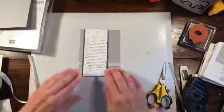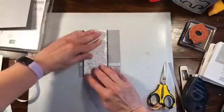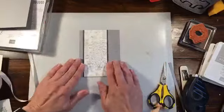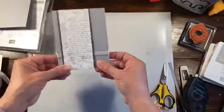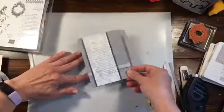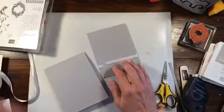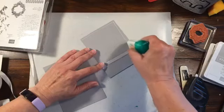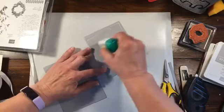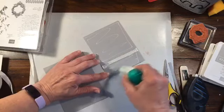So it's nice because if you put the liquid glue, you can kind of put it so it's centered really nicely. So there's that. Looks pretty. Very pretty. Now, if you wanted to, you could even pop this up on some dimensionals. That'd be another fun thing to do. But I'm going to just glue this down. We're going to go flat for this one. Which, if you know me, you know is hard because I'm not one that likes to make things one-dimensional.